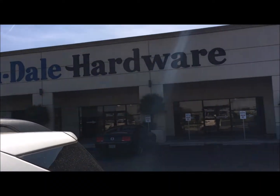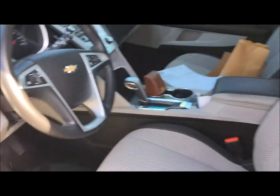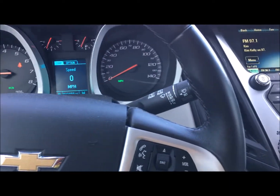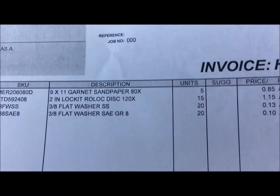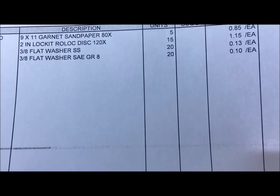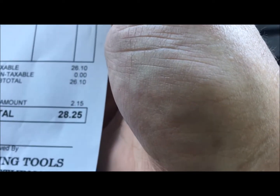Alright guys, that's McFadden-Dale. They frown on you videoing inside the store, so I did a little bit. I kept my mouth shut, but what we got was 5 sheets of 80 grit sandpaper at 85 cents a piece. We got 15 120 grit 2-inch roll-lock wheels at $1.15 a piece. We got 20 3/8 flat washers, stainless steel, at 13 cents a piece. And we got 20 3/8 flat washers, grade 8, at 10 cents a piece. And spent a total of $28.25. So now we're headed back to the house. More later.